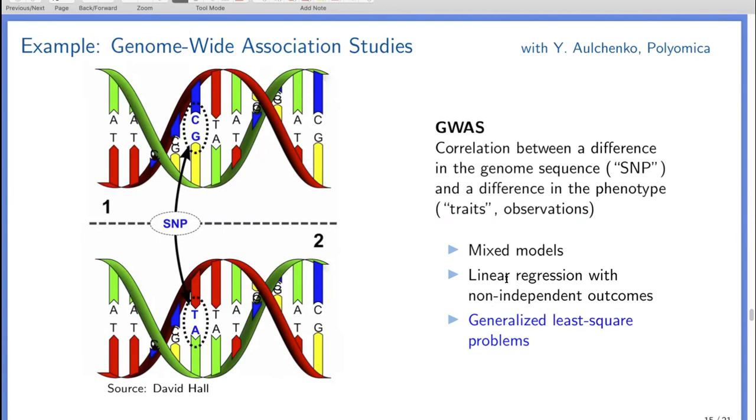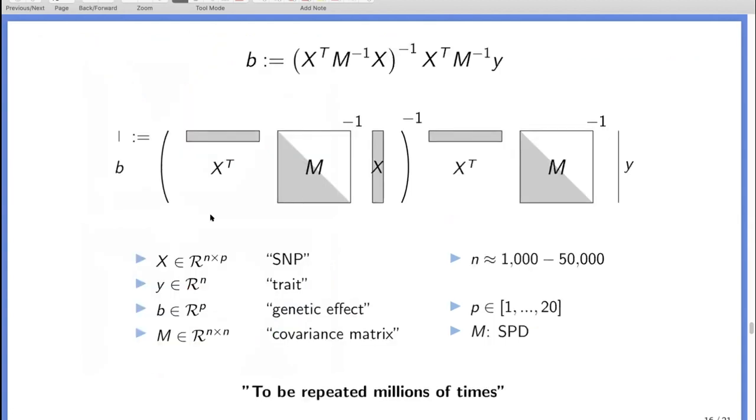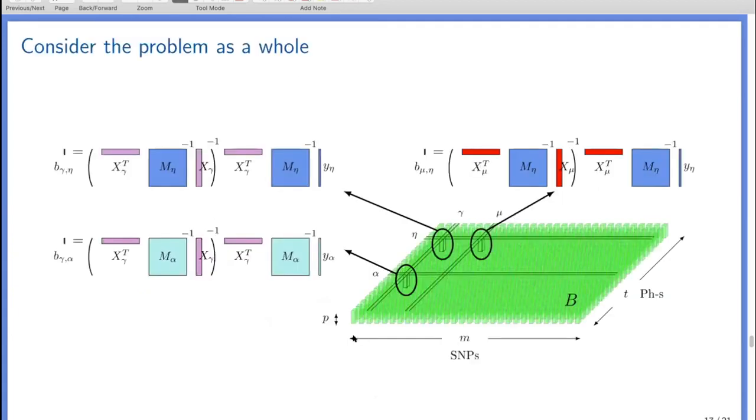Then after several iterations, we converged to a common language: generalized least square problems. We were able to actually draw very clearly on the board what the problem is, the size, dimensions, what inputs are fixed, what change, how many times these problems have to be repeated. And it became clear that they had really, really large problems, but with a lot of structure. So over here, each single column is the result of a generalized least square problem.